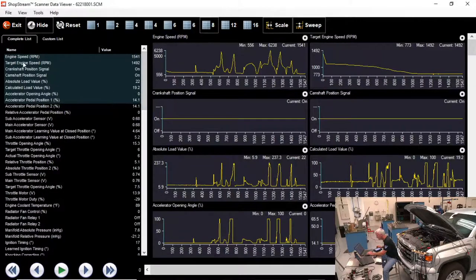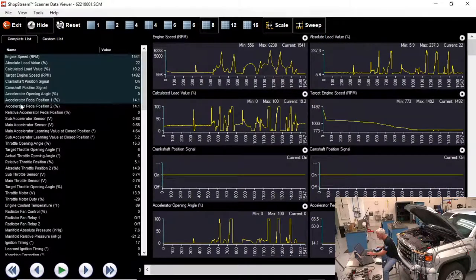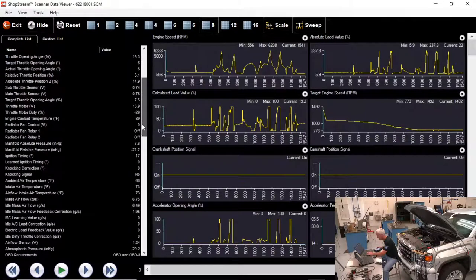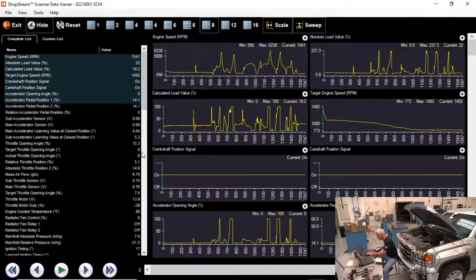Give me a second here. I'm going to drag some of these values up. There's a lot of things that it recorded. And so we got engine speed. We definitely need that. And it graphs it out for us. And there's load values. There's the absolute load value and a calculated load value. And then anything I drag up to the top will be included in this graph. So it's kind of neat. You might have to go full screen to be able to see it. Here's my mass airflow, grams of airflow per second. I'm just going to throw these up here where I can grab them easier.